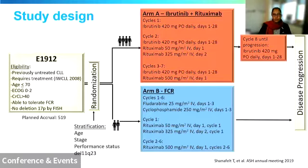You can see that ibrutinib plus rituximab is shown on top, which is arm A. Rituximab goes on for a total of 6 cycles, but ibrutinib starts before that and goes on sort of indefinitely until disease progression or intolerable toxicity.